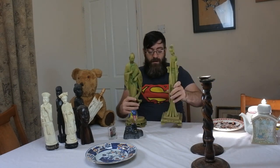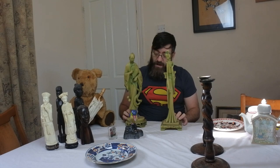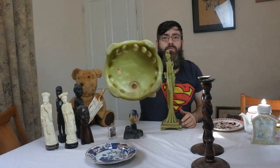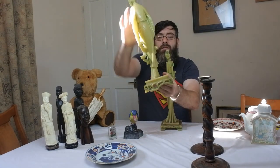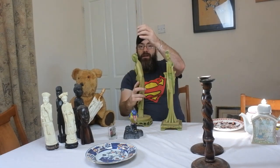Let's get these out of my way. Here, guys, we have a pair. They're plastic or resin, probably from the 50s or 60s, maybe a bit later, I don't know. But they would have originally had a bar coming up here with a big lampshade. They're lamps. You can see the hole in the base where the bar would have come, in the back. So they would have had a bar coming straight up the back here, a bulb and then a big shade.